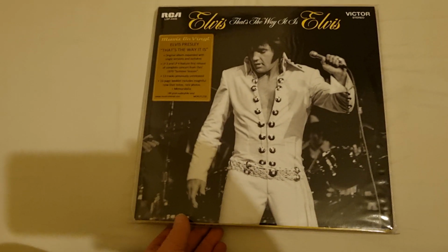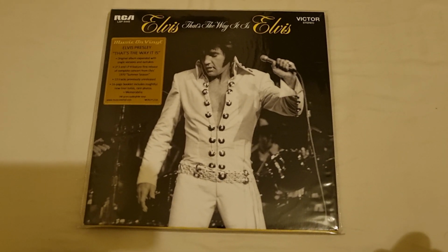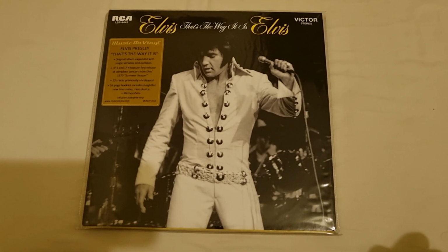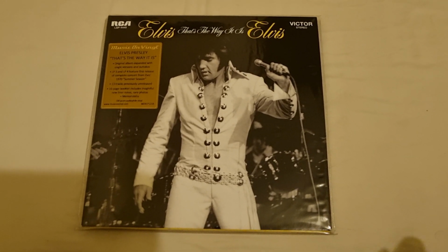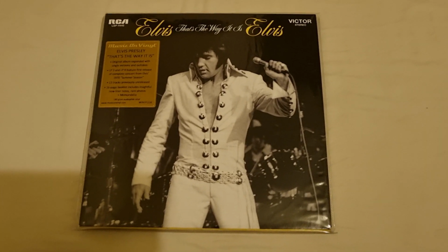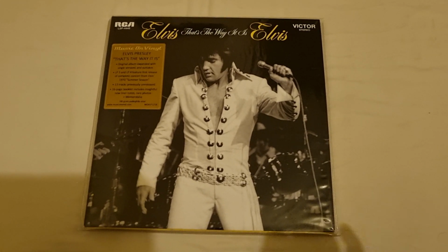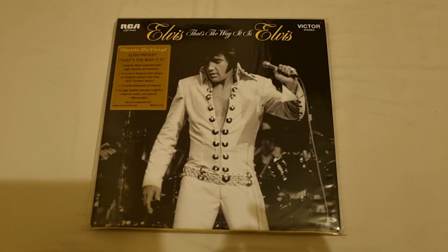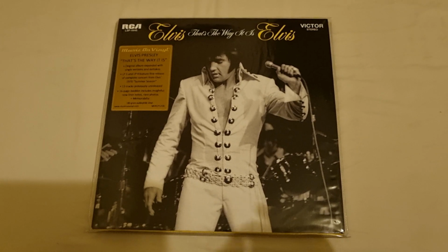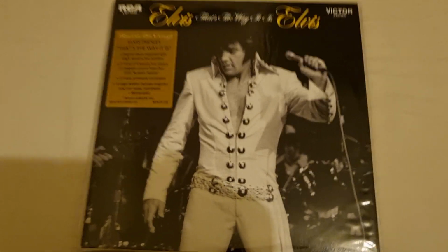The next one that I want to share with you is, what a purchase this was. I purchased this a few years ago when I was on holiday in Ireland with my family. I went into a record store that was independent and I seen this in their Elvis vinyl selection, and I'd been after this for quite a while. And again, it was €54.99, and again comes on 4 LPs.